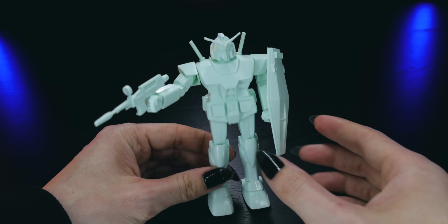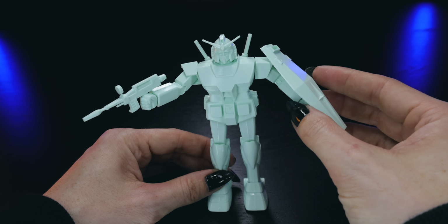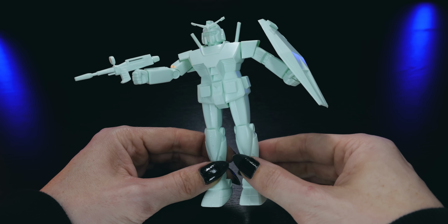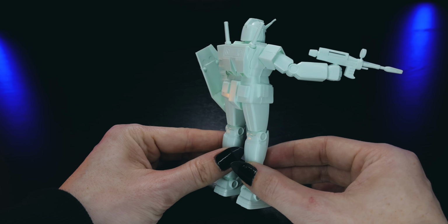There is no other mounting fixtures on this to attach it onto the backpack. For some reason, I do have a bit of a loose arm here. You could just tighten that up with a little bit of joint tightener or something inside there. Again, it's not as disassemblable as your standard Gunpla kit, but overall, not too bad.